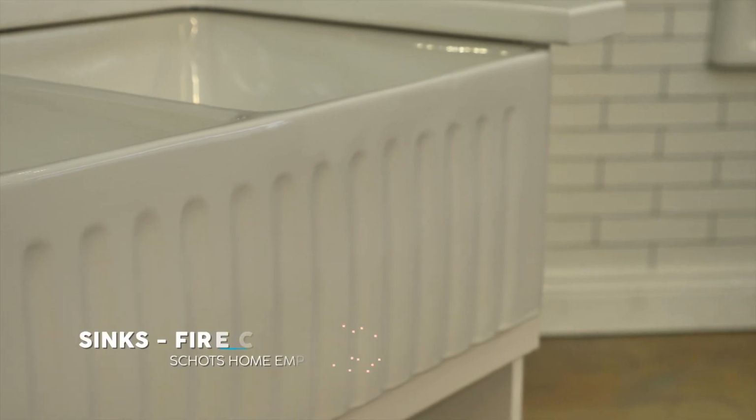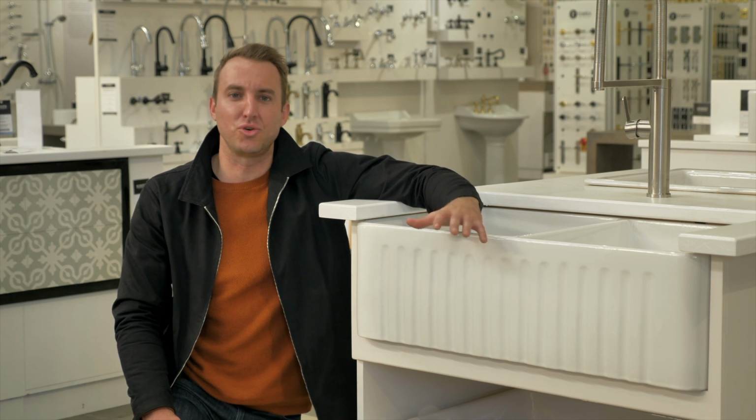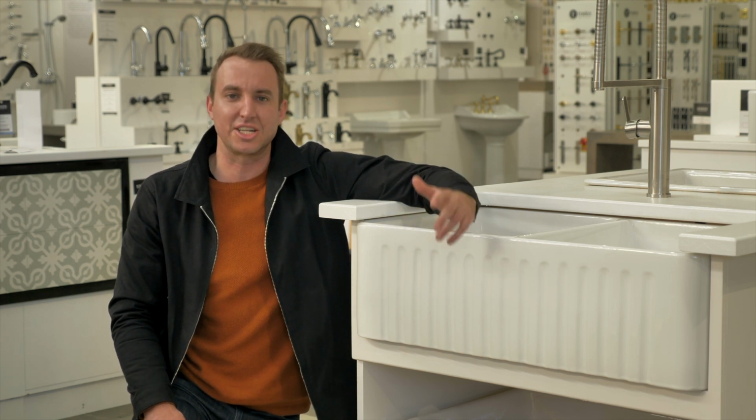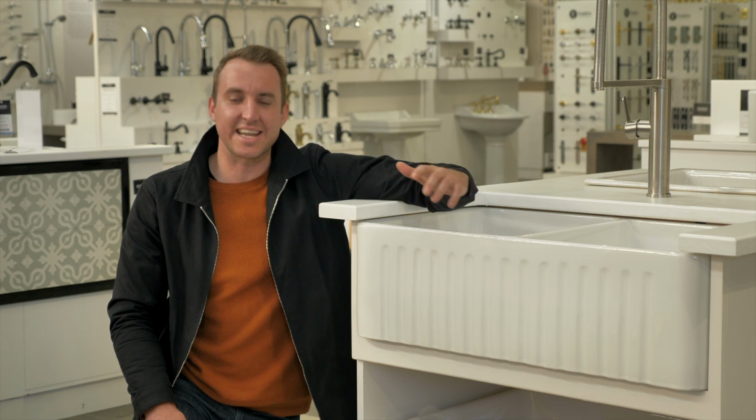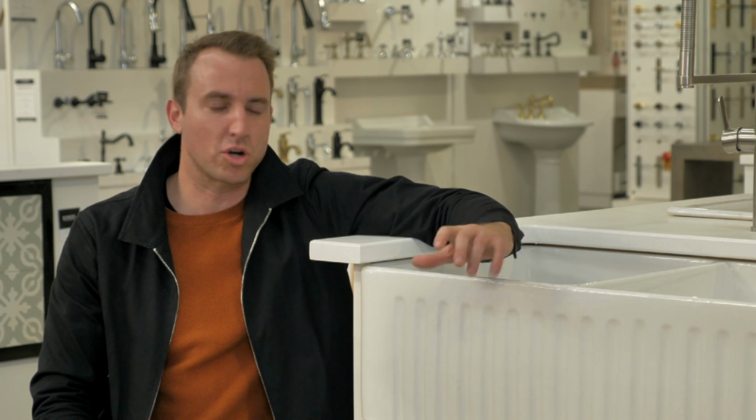I absolutely love these Fireclay things, in particular the fluted style. Now I have to be honest, before I started in real estate, I thought that you only saw these in lifestyle and country properties. However, having now sold property in the city, I often see these in contemporary kitchens nowadays. On top of being aesthetically pleasing, they are extremely hard wearing and durable. They're not going to scratch easy like your other stainless steel sinks on the market.